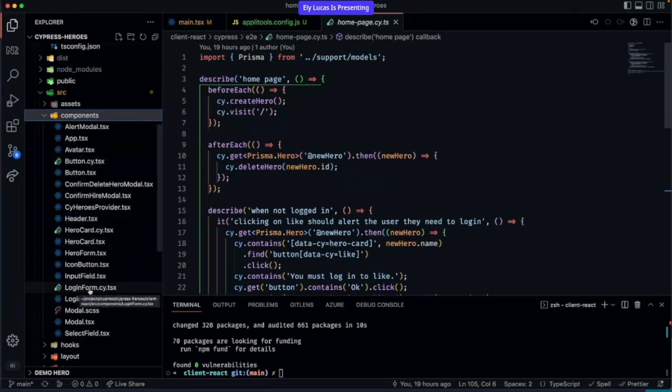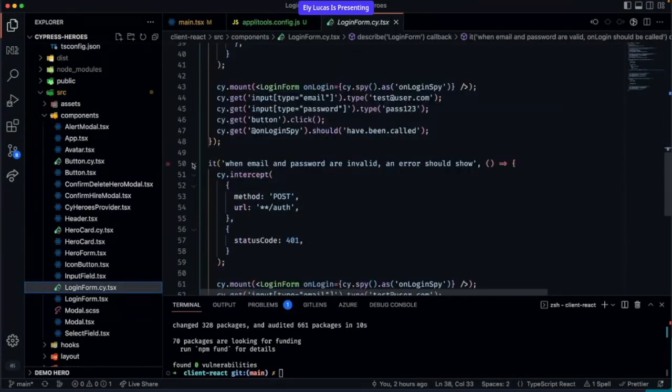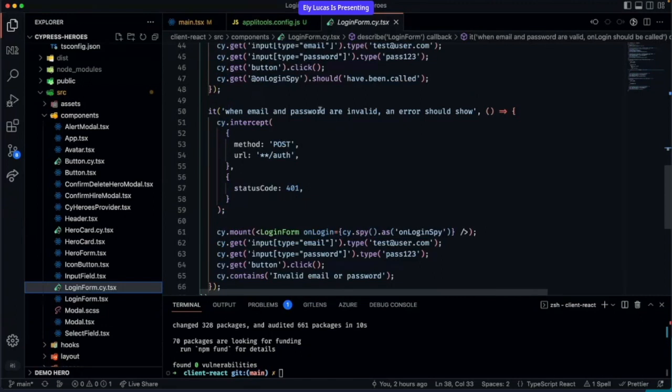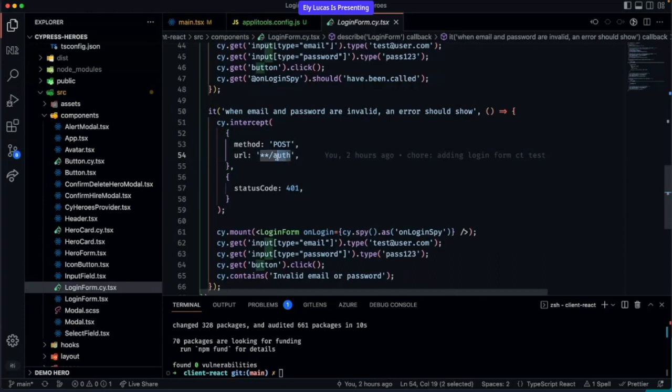Yeah. So over here in the login form component test, let's see, we got right here. So we got when an email and password is invalid, an error should show. And so I'm using cy.intercept to mock the API request that goes to the auth endpoint. And I'm returning back a status code 401, which represents an invalid login.